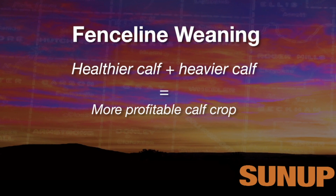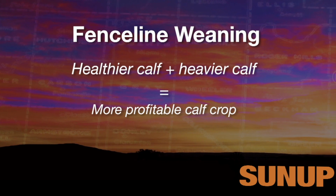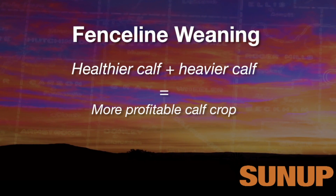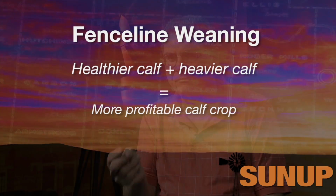Consider fence line weaning this year for your fall-born calves. I think you'll end up with a healthier calf, a little heavier calf to market, and therefore should bring just a few more dollars in this real good calf market.